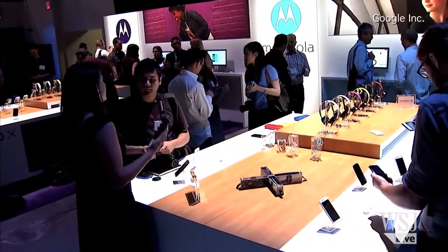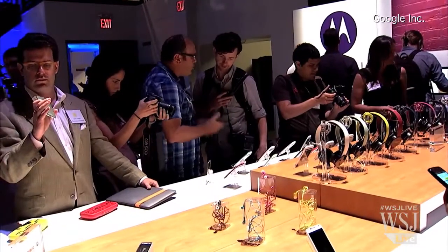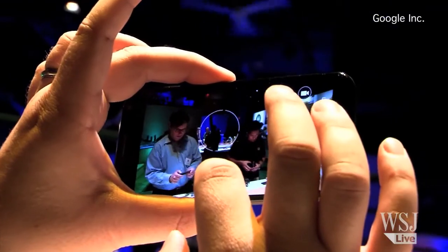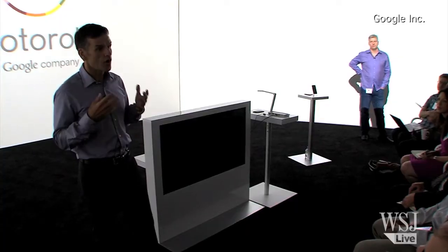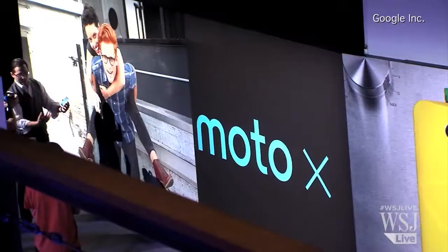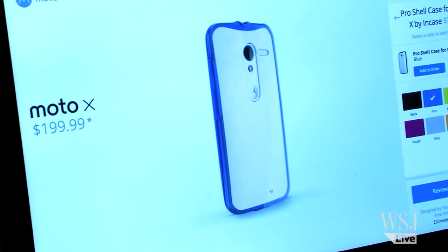Since Google bought Motorola last year, the faded cell phone pioneer, whose market share has dropped to almost nothing, has been working on a secret new smartphone project, which is now called Moto X. The phone is almost ready to go on sale. It'll go on sale later this month for about $200, and I've been testing it.